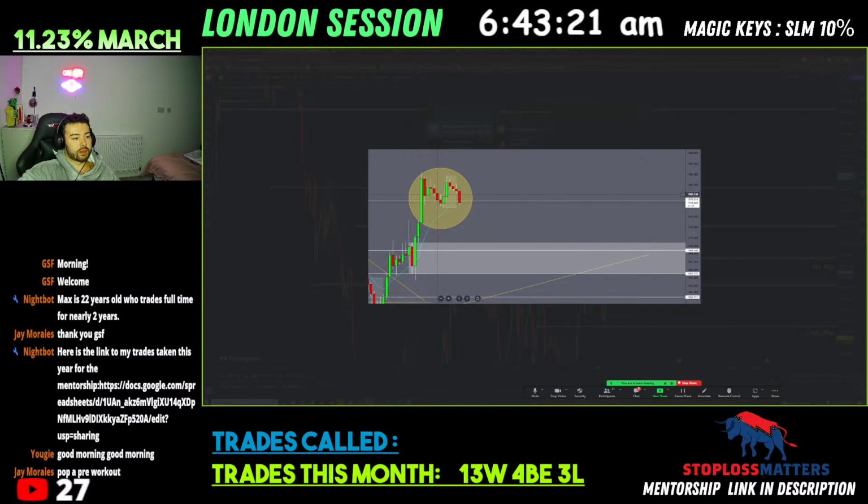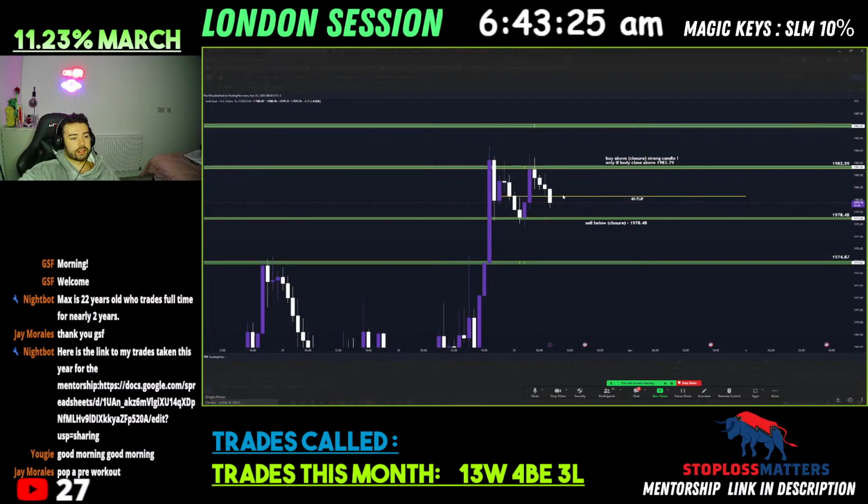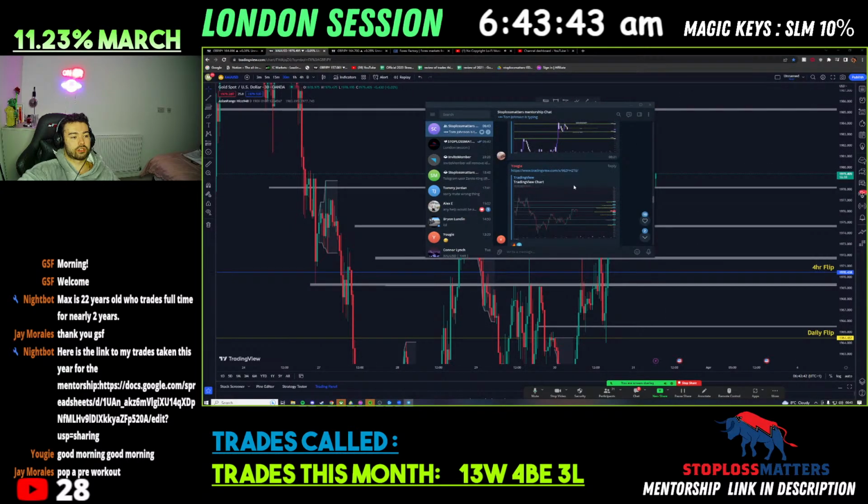Brian's also eyeing up the M formation. Let's take a look here. Yep, sells 1978. Yeah, that's what I'm looking at on the hourly. You can also see this in the 15. I think this could be quite good to go mirror this candle. This had no lower wick, so it should push to 1974 pretty quickly. So I do like that. Very, very nice, Flavius. Good job, good job.